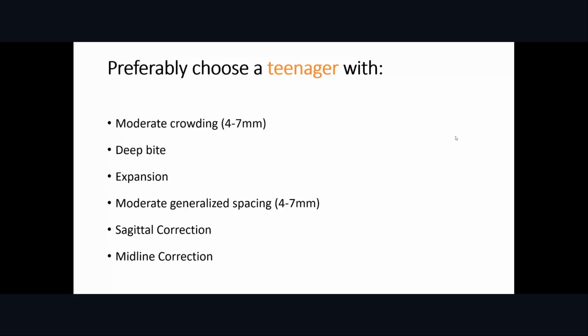You want to start with teenagers that have moderate crowding. That's crowding between 4 to 7 millimeters. They have deep bites, or they need expansion, or they have spacing, or they need some sort of sagittal correction, or they have midline issues. These are cases that respond very well.